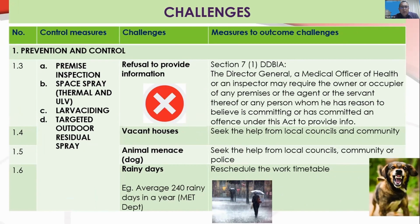The third one is refusal to give information required by the investigating officer, which is also punishable under section 7(1) of the Act. Then vacant houses are also a challenge in Malaysia. So we have to seek cooperation from the local authority or the joint management body, JMB, to help us identify the owner of the premise for further action. The other problem is when the owners of the units let their dogs loose. Some of the dogs are a bit aggressive and can pose a threat to our staff.